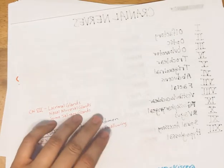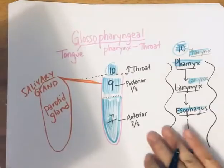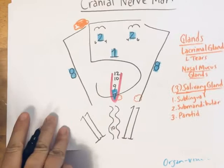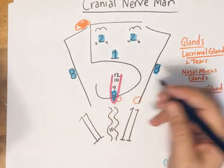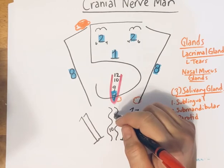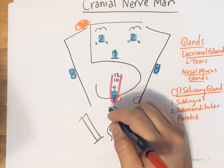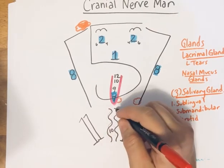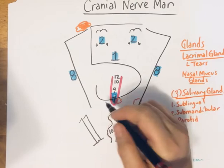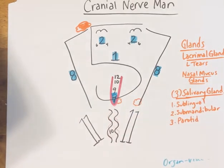So, on our cranial nerve man, wherever he might be, 10 is going to include your pharynx, your larynx, your voice box, and your esophagus. So motor contractions is going to be swallowing. We do use the esophagus and your pharynx to help us swallow, but also it's going to help you with sensory, so you can feel when you have something going down your throat.